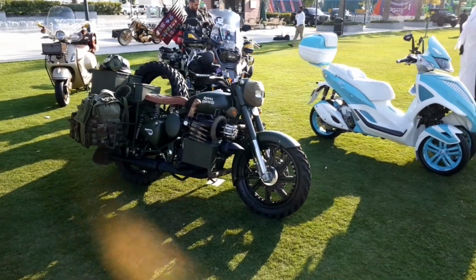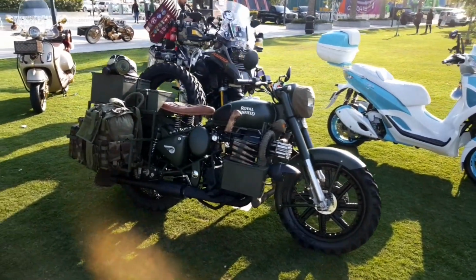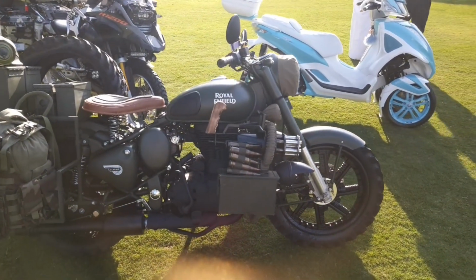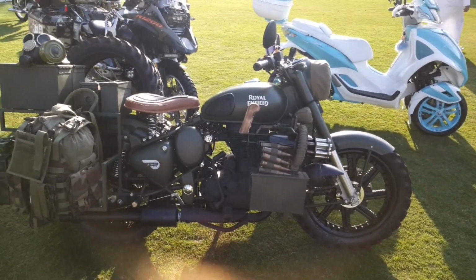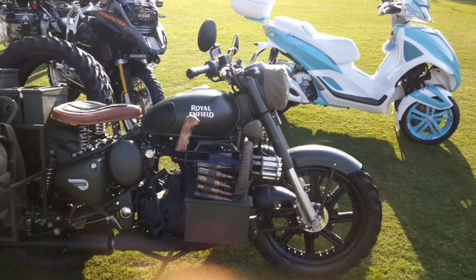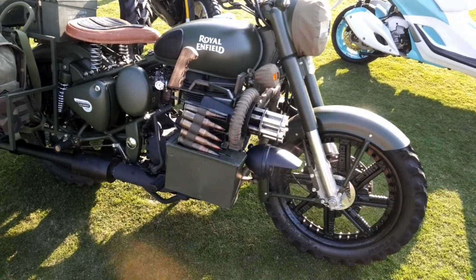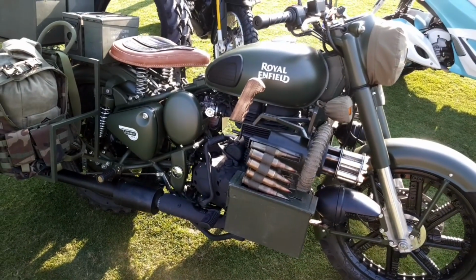So what we have here is an old Royal Enfield in its MOD colours, with all of the attachments, and a very funny, interesting little machine gun on the front. Lovely bit of kit.